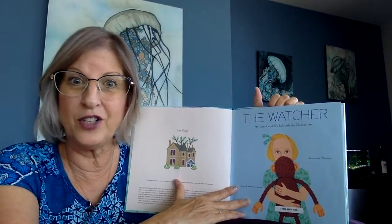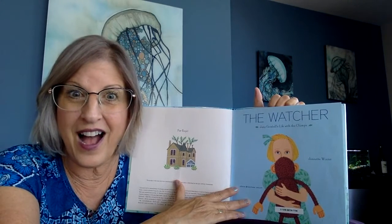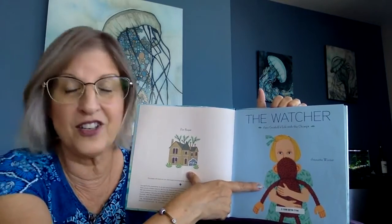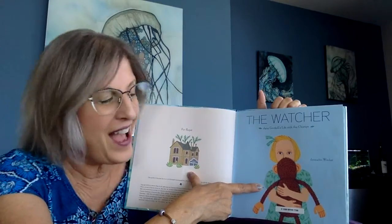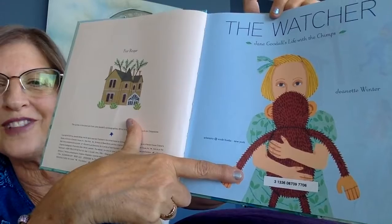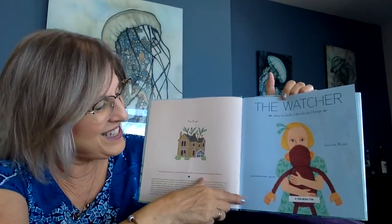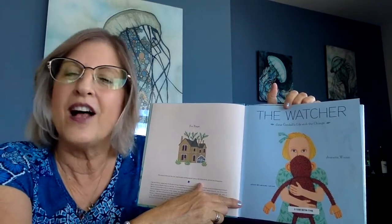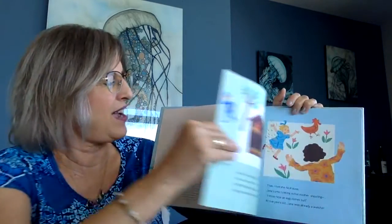That gives us a little clue, doesn't it? Her life. I think this story takes Jane from a very little girl to who she is now. And look at what she's holding. Can you yell out what that is? I think you're right. And we're so grateful to Schwartz Wade Books to give us permission to read this story today.